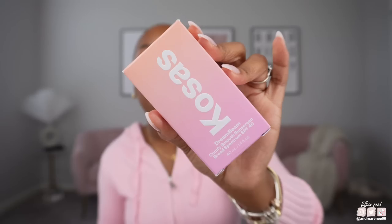And then, I haven't put this on the face yet. I just threw it in the drawer because I think I want to use it in a video with you guys. I recently got this in PR. This is the Kosas Dream Beam Comfy Smooth Sunscreen. I already tested this out on my hand, and I didn't really care for it on my hand because it gave gray and ashy, but I still want to try it on the face with you guys in a video, because you know that's what I do.